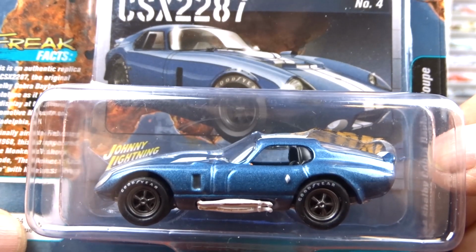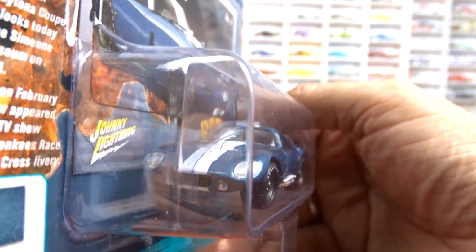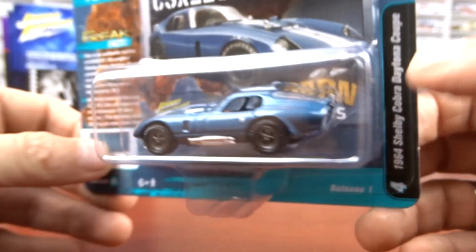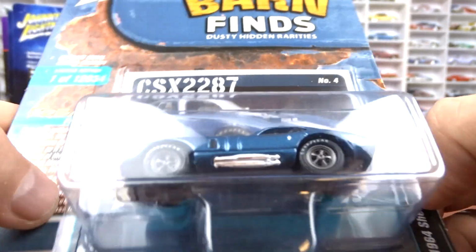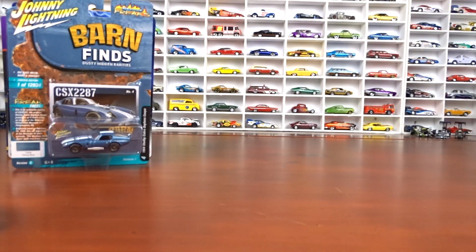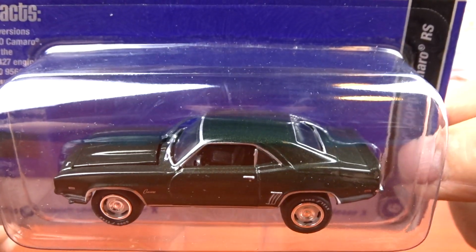And that's pretty cool. It's got the black interior, white stripe, blue car. Nice. Pretty unique, that's for sure. Awesome. Johnny Lightning did a pretty decent job of that for sure. Side pipes on the side there. Not bad. Alrighty. And then we got a 1969 Chevy Copo Camaro RS in green with the black interior.